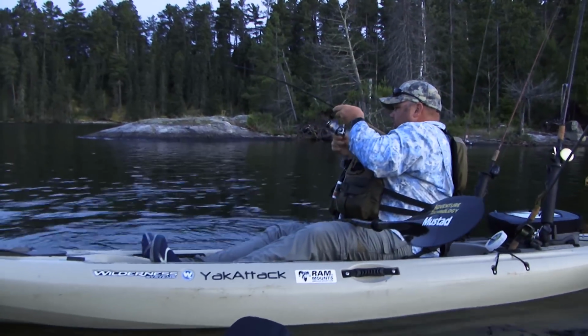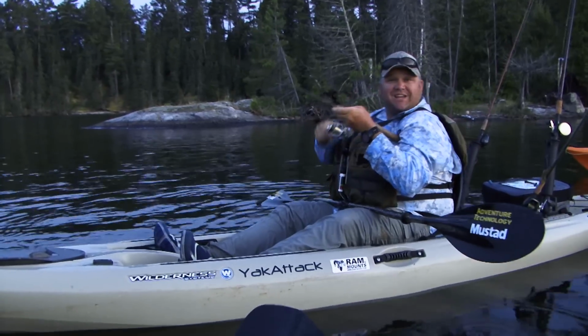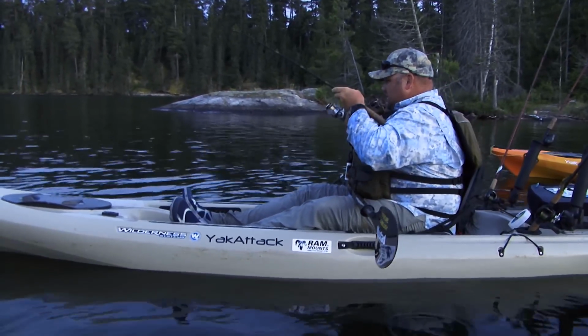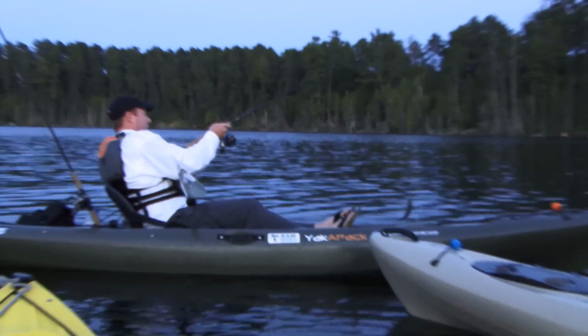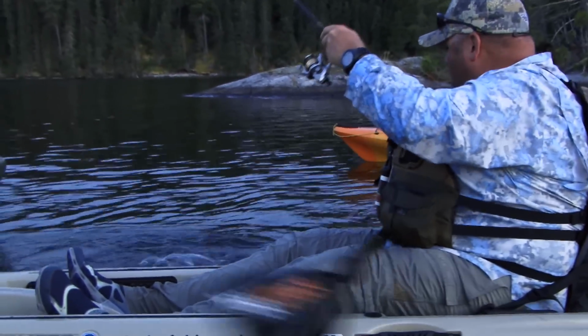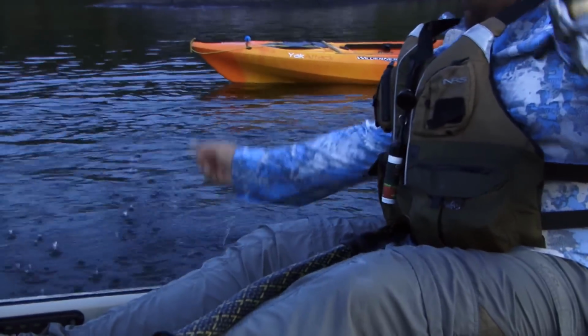I think I got one. Oh yeah, fish on, baby. Feels like a good one. Let's pull a little drag. Oh, little bent rod. Got another hookup. Got a double hookup. Nothing to it. Let me get out of your way. I think mine might be a little better. Yeah, I think you got it. Oh, that's a hoss.